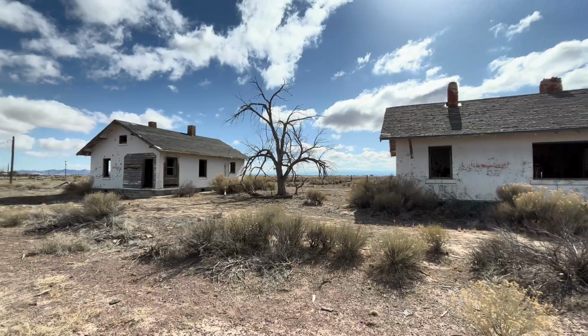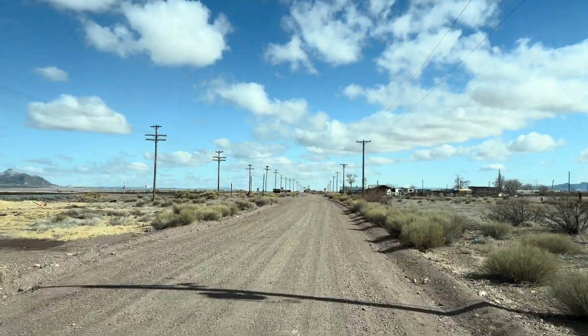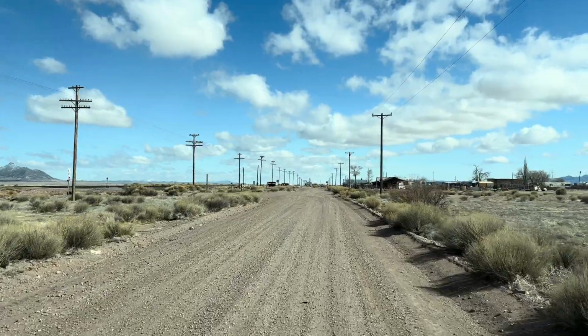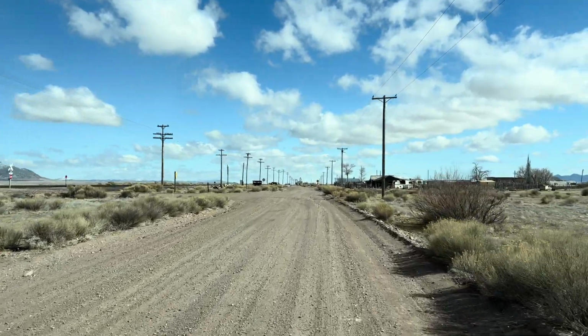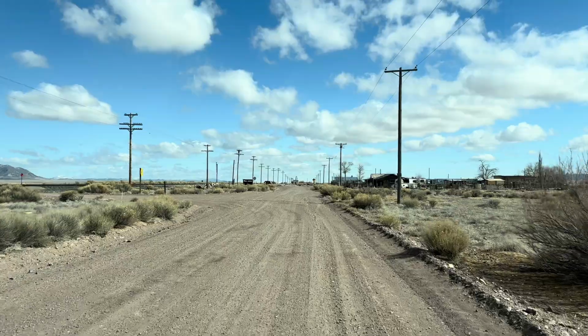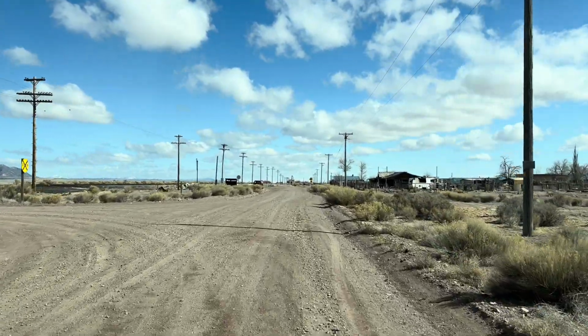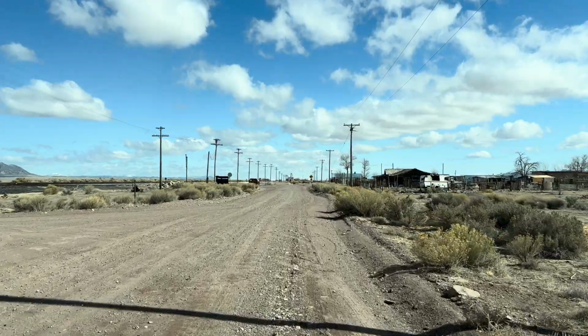Let's take a look at the rest of the town. This would be the main street, actually, of Lund. So the main street itself is just simply the same road that we drove in on. And you'll see a lot of buildings on the right-hand side, the railroad tracks on the left.